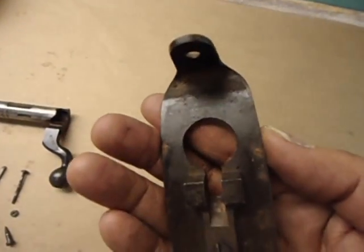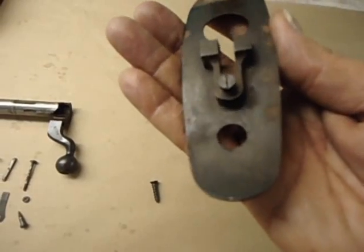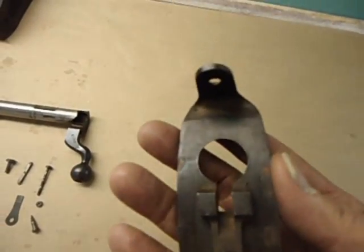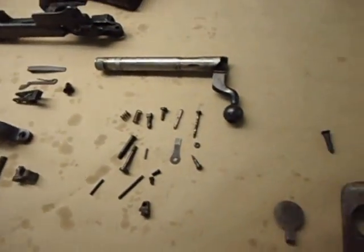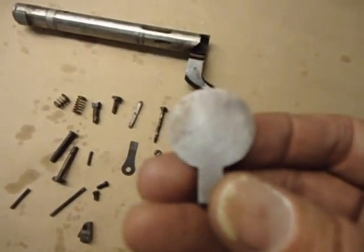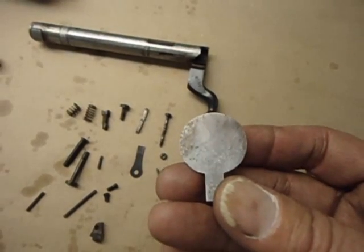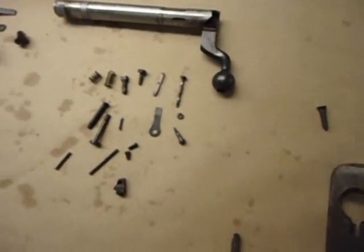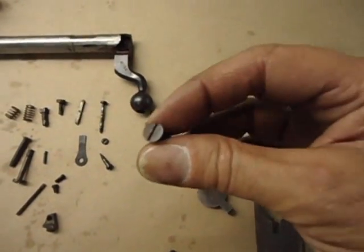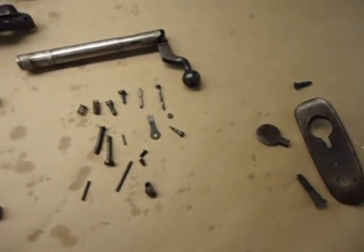The inside not bad. I don't see any numbers stamped on it, so it's not as if it was matched to this rifle. The butt plate door, little trap door, is decent, but it has a little bit of surface rust and a few minor dings and dents. The screws for it are fine. They just have a little bit of surface rust on them, but we'll clean them up.